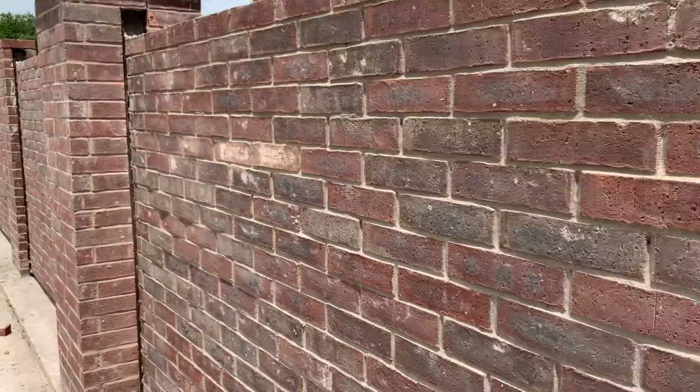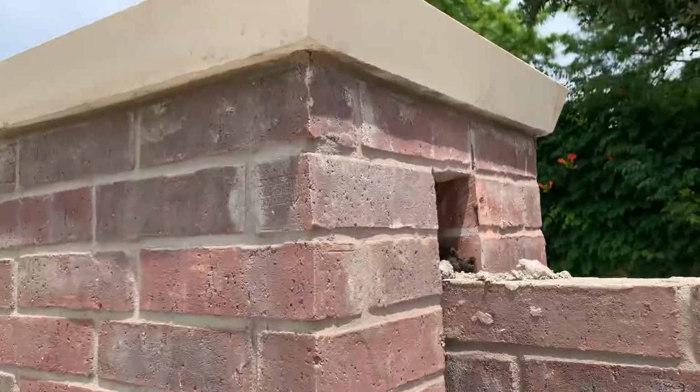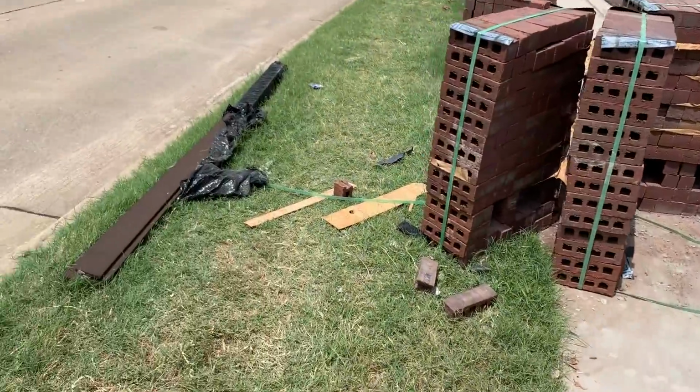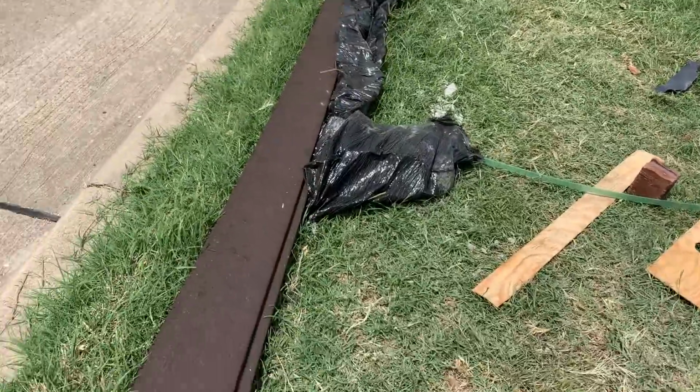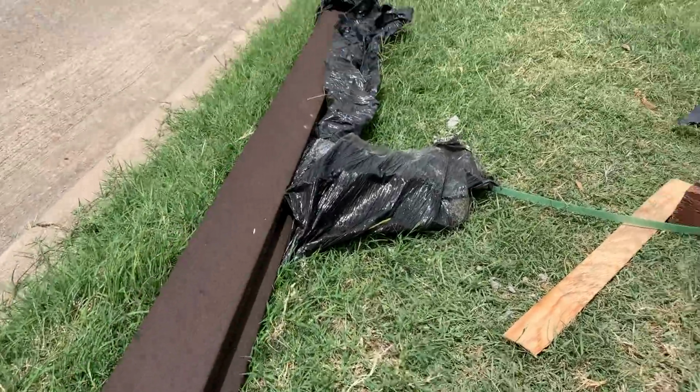And it's not just bricks here. What else is there? Look at these top caps. See these top caps? So there's more than just bricks here. Let's look at some of these materials. See that material that I just showed you? Look at this. We got piles of other stuff here besides bricks.